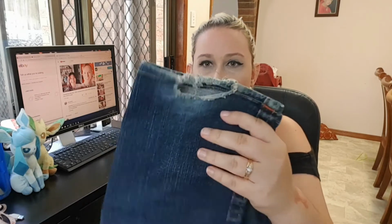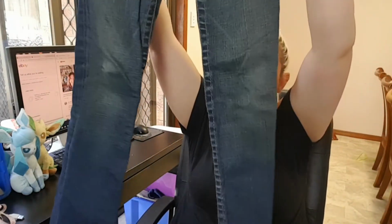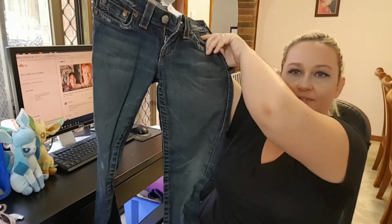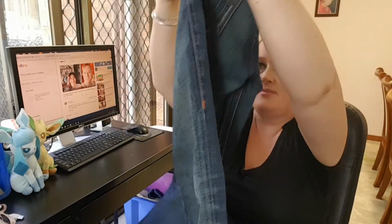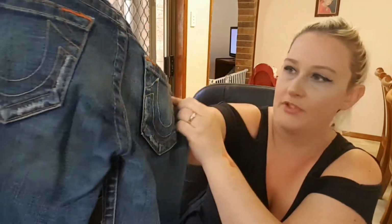Generally they're not perfect, there's something wrong, like these jeans for example, look at that, they're a bit frayed. However, they are True Religion, so I popped on them. They are nice and dark wash, but they do have a little bit of distressing, and sorry, my way of holding it is terrible. And they've got the stitched pockets there with the big horseshoe.